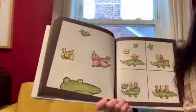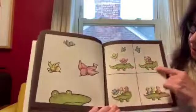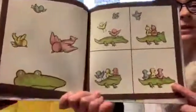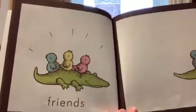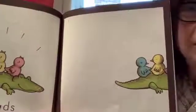Now they're flying around the alligator's head, and they're gently coming in for a landing onto the alligator's back. And now look at the alligator. Looks very happy. Friends, and it looks like they're singing cheep, cheep, cheep, like the birds out in my yard today. And there they go off the page. Where are the friends going? Where are they going to go?